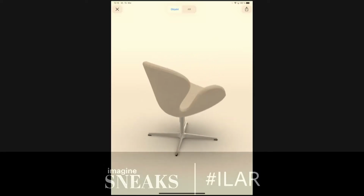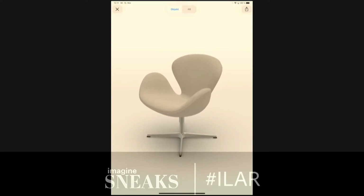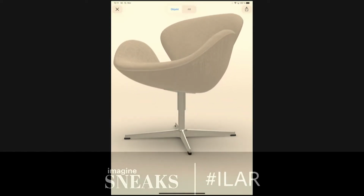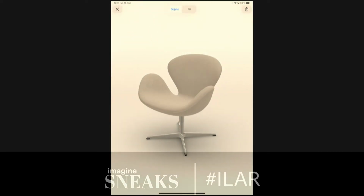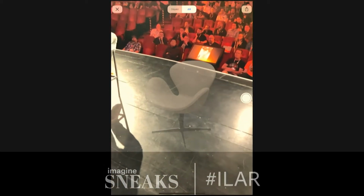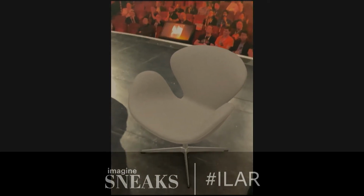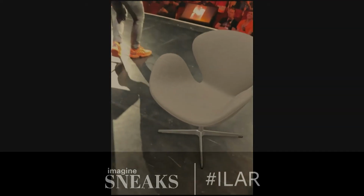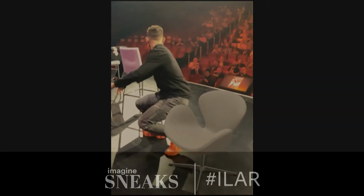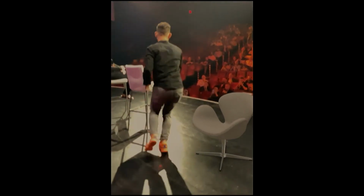So here we can see the model from different angles. Whoa. You can scale the model. You also can rotate the model. But now let's push it into AR. Wow. And there it is. Isn't that amazing? It's right there. There we go.